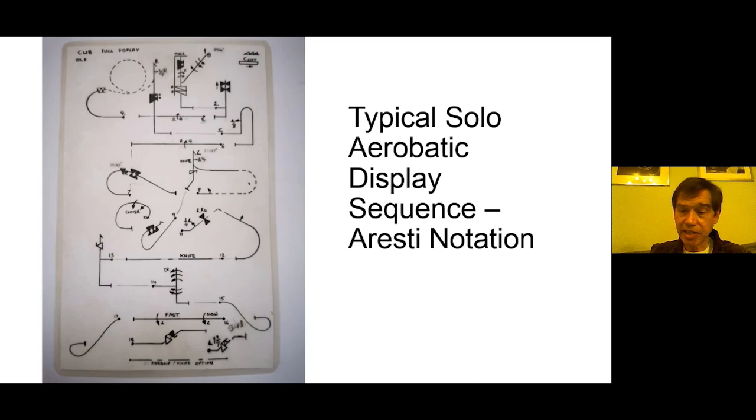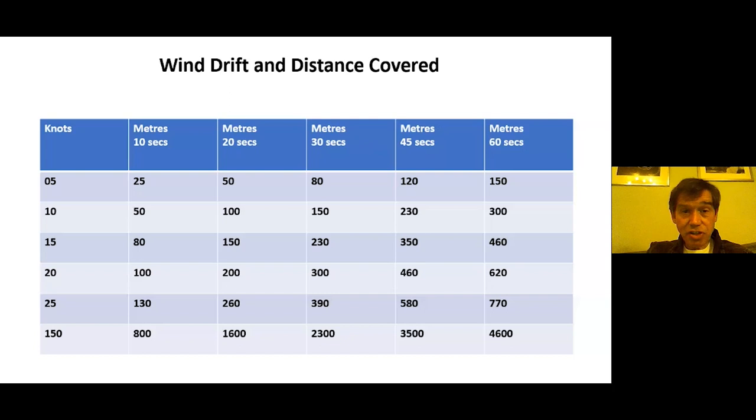This is just a small piece of schoolboy maths just to make the point about what we're up against when we're flying these displays. Wind and wind correction is a major issue in these displays. So if we look here, you just have to remember that if the wind is blowing at 15 knots, which is not particularly strong at height and is quite typical, and if your particular maneuver, like a flat spin, an upline into a downline, is taking perhaps 30 seconds to execute, then if you do nothing about it, the wind will blow you 230 meters sideways.